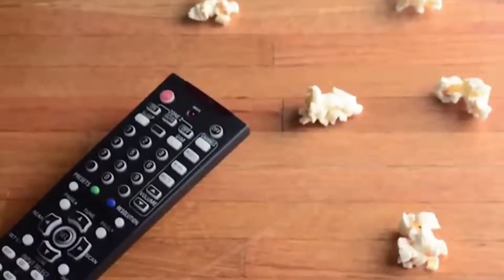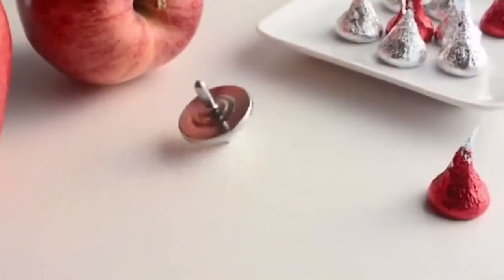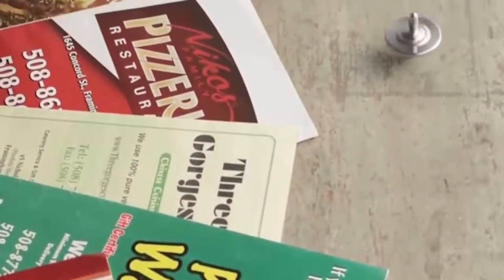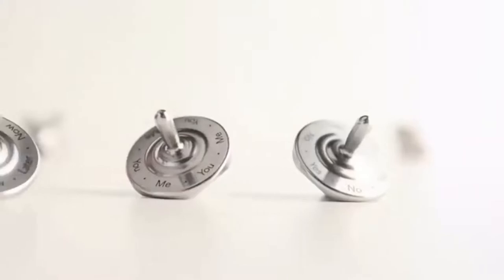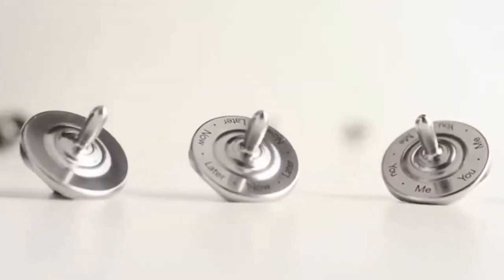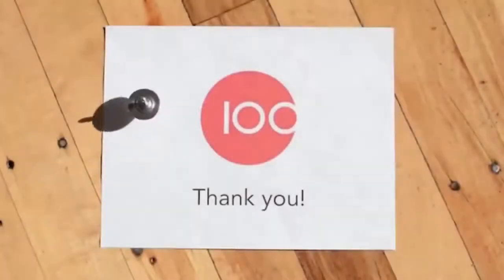A perfect option for those who can never decide what to have for dinner or where to go for the weekend. The gadget is made of stainless steel and it's small enough to fit in even the tiniest pocket. Its diameter is 1.25 inches, its height is 1.33 inches, and its weight is 1.6 ounces. You can buy this pretty decision-making spinning top for $24.